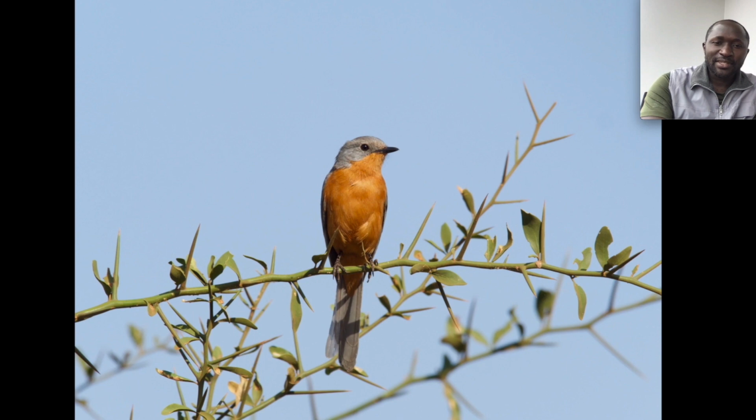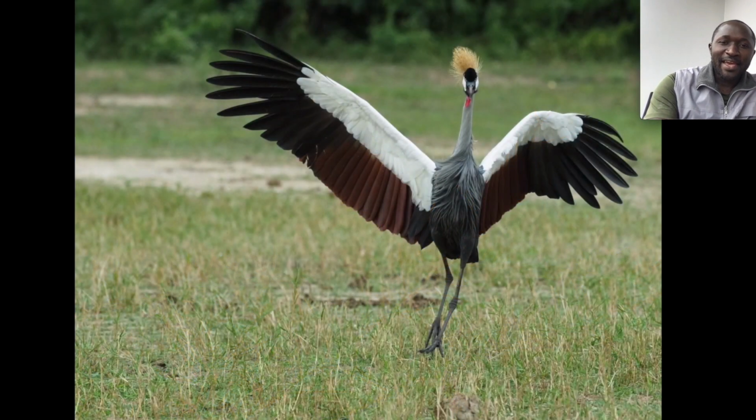And the silverbird, this is a member of the flycatcher family, all silver, gray on the back, and some cranes. It's going to be the only species of crane we should see on this tour, and this is the grey-crowned crane, also the national bird of Uganda. This was caught in action in a courtship dance.